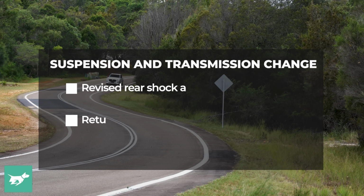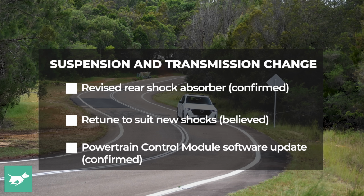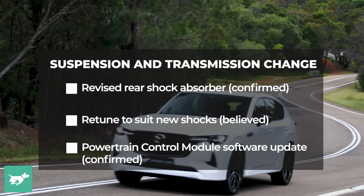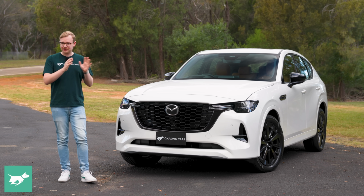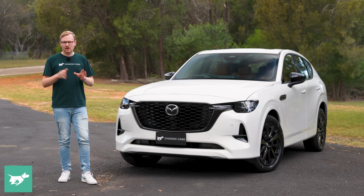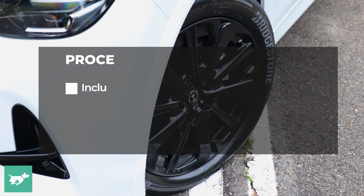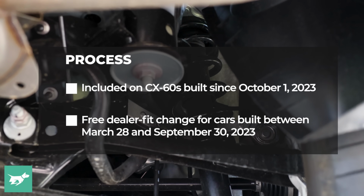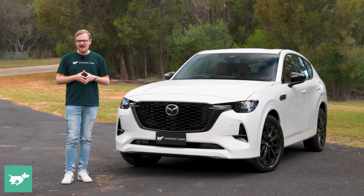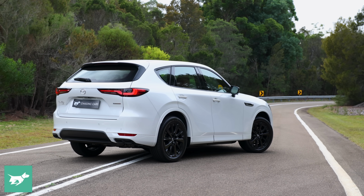And it's taken the bold step of making a significant running change to the suspension and the transmission of the CX-60, both the hardware and, in the case of the transmission, also the software. At the production line for new builds, while customers who took delivery of early CX-60s are eligible for a free upgrade at their dealer where their suspension hardware will be swapped out and the car will also have a software update. These sorts of running changes happen from time to time, but they're not usually this significant.